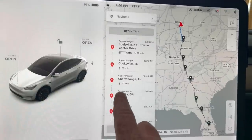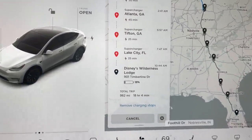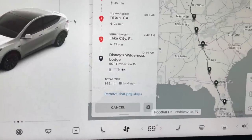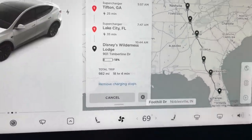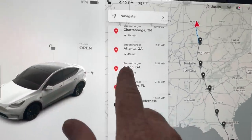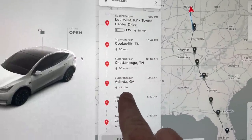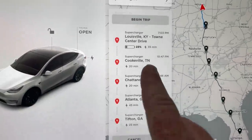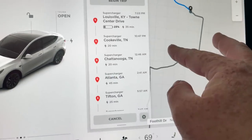All right, so we've got the full trip laid out here. It says 982 miles, 18 hours and 4 minutes. So that's about right. It's pretty close, actually fewer miles than a better route planner, but timing, I don't know, 10 minutes longer on the car. So it looks like the Atlanta one is going to be one that we're going to mix up. We're not stopping for 45 minutes. But our first stop will be in Louisville, and this charger, yeah, that's right.